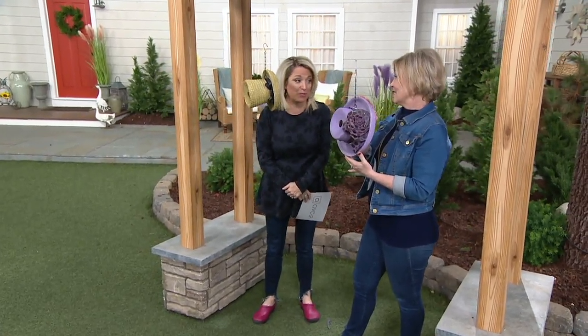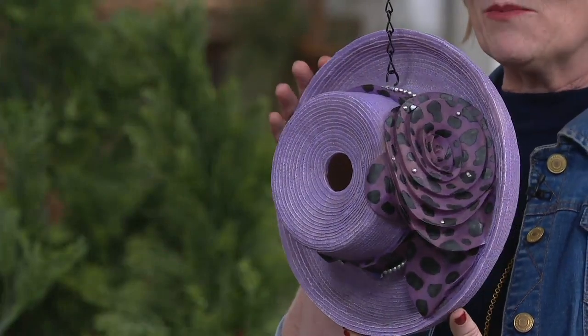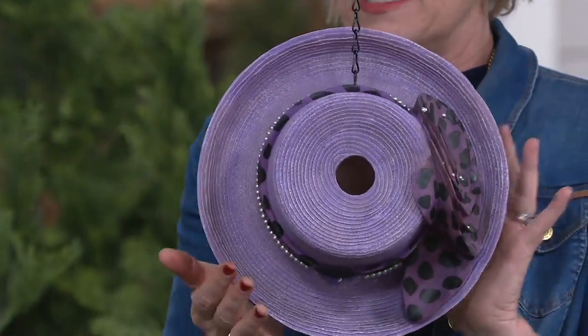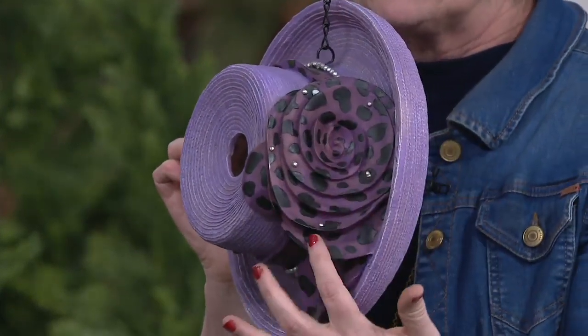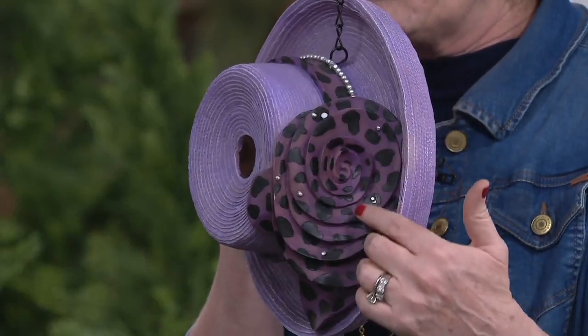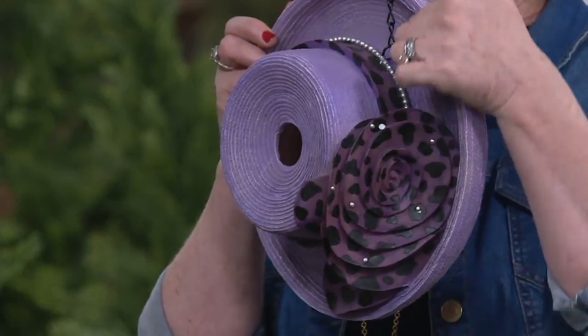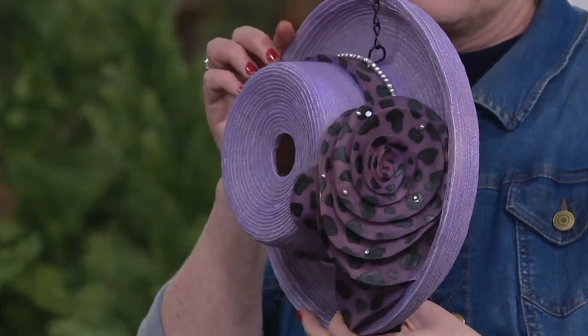We have four dozen in the purple. That's it. Oh, goodness. I know. That was quick. So this purple is so pretty, and the detail in these are something that we just love. It looks like that leopard spot ribbon in purple and black. If you can notice the little faux pearls, they go all the way around the edge, and that looks like a ribbon in the same material that goes around the edge.